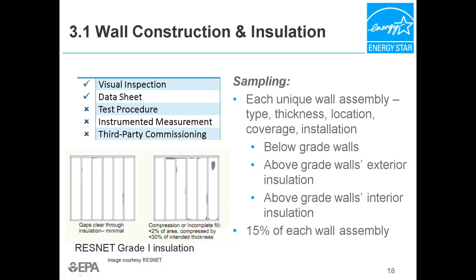The program requires that all insulation be installed to ResNet Grade 1 standards, or Grade 2 for walls with continuous rigid insulation. Masonry buildings with metal framing must have continuous wall insulation, either in the exterior wall cavity or on the interior between the sheathing or CMU and studs. Steel and metal buildings must have continuous exterior wall insulation. The timing of this inspection may vary depending on whether the insulation is installed on the interior or exterior of the wall, or both.